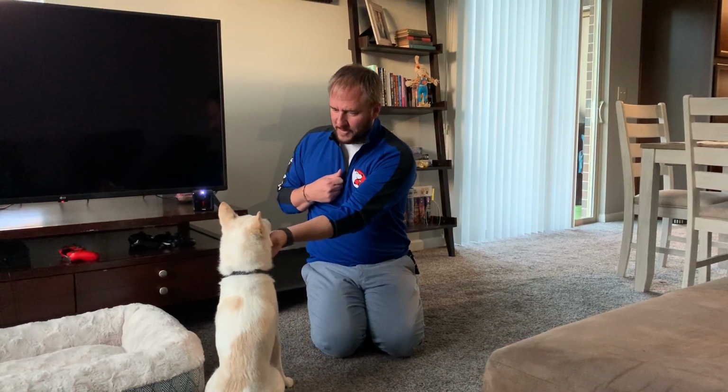Sit. This is a really high value treat, I'm not going to give you for each sit, but I'm going to reward you with a pet. Okay, and I remember to pet under the chin. So yeah, he's like, you got treats in your hand, what's your problem? The treats go right here.